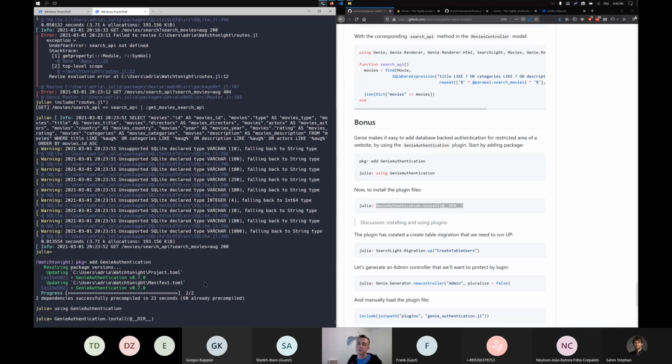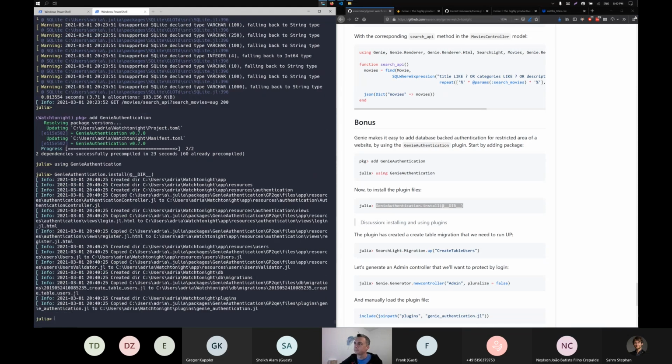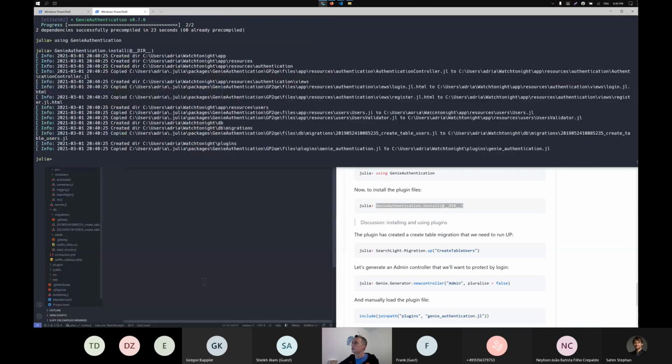So for example, in this case, Genie authentication, just like we've seen before with generating a new resource, would also generate its own resources. So it's going to have all the seed. Okay. So the plugin itself creates a series of resources which are placed under the authentication folder.